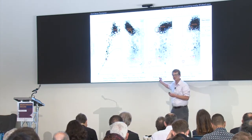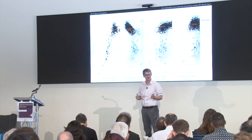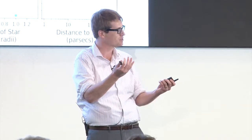And the moment I say distance, you of course say, why haven't you put Proxima Cen on these plots? I'm with you 100%, but there's this frustrating feature about Proxima Cen b, which is that it probably doesn't transit. We don't know, but it probably doesn't transit. I guess I'll ask David whether or not we know, but I'll ask him later.